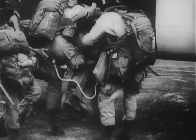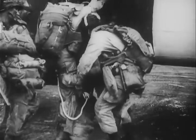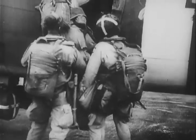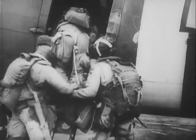This trooper will drop his British leg pack loaded with demolition supplies just before he lands. Pathfinder teams board the ships that will show the way into enemy territory. Troop-laden aircraft will home tonight on navigation aids set up by these Pathfinders.